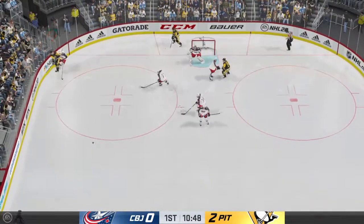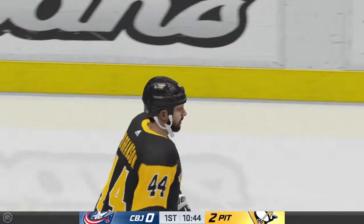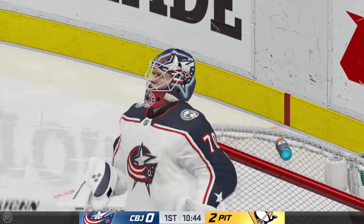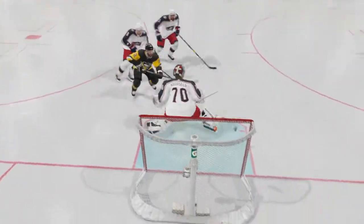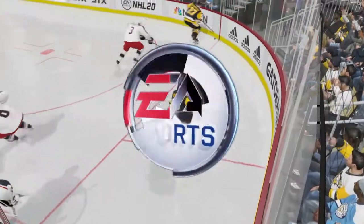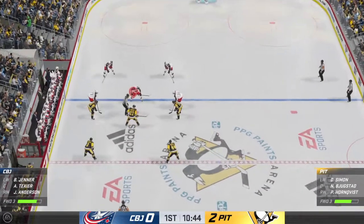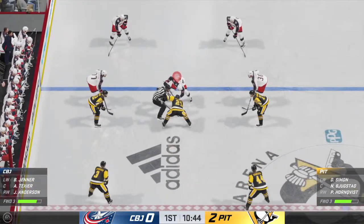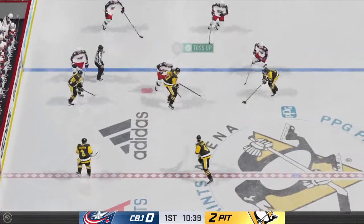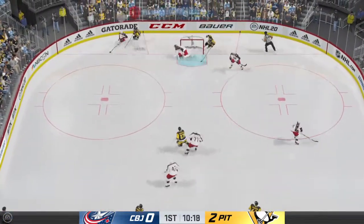Yeah, the goalie does a great job here. Reads the shooter the whole way in, not fooled at all. Pretty good shot. The goalie's able to get the blocker up on it and put it outside. Pittsburgh still got time here in this first period to increase this lead. Puck is dropped. Play resumes. Shot! Blocker saved by the goalkeeper.